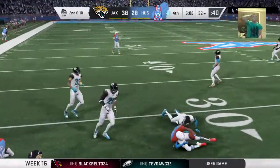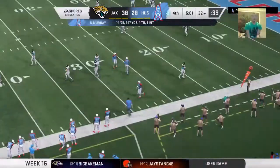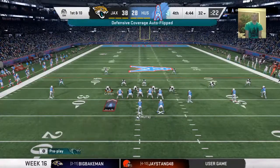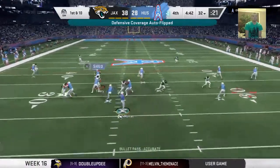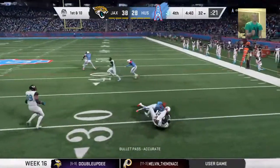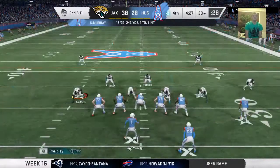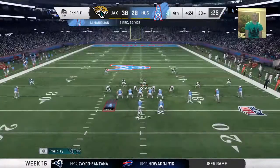That's caught left side by Hardman. He's going to get this one across the 30-yard line. 15 yards on the play, 1st down. Murray's going to keep this himself on the RPO. A quick throw out to Hardman on the perimeter. It's a loss of a yard there, and it's 2nd down.